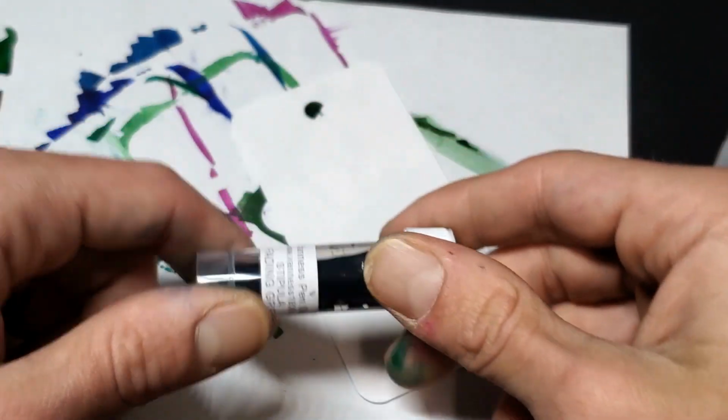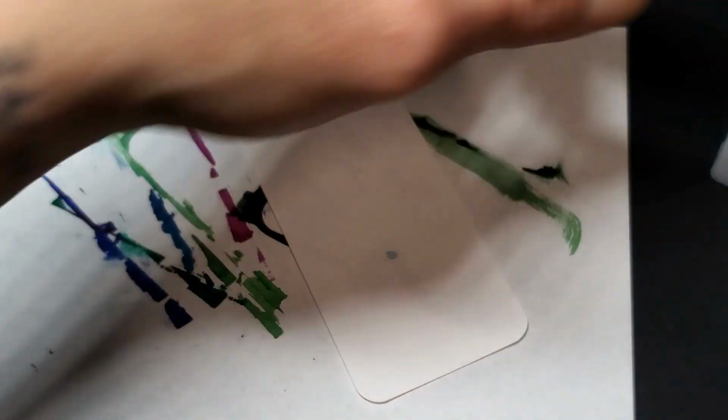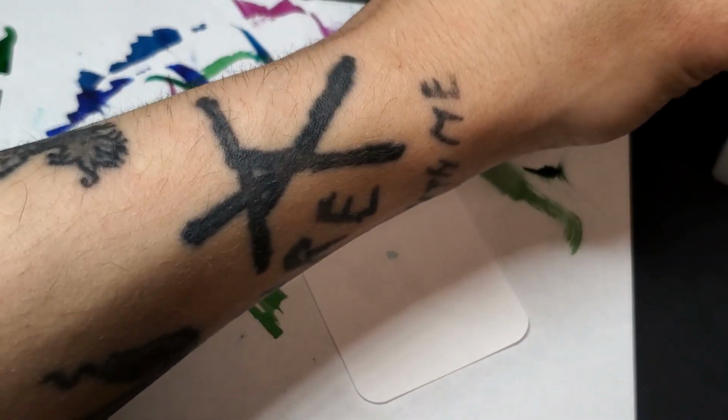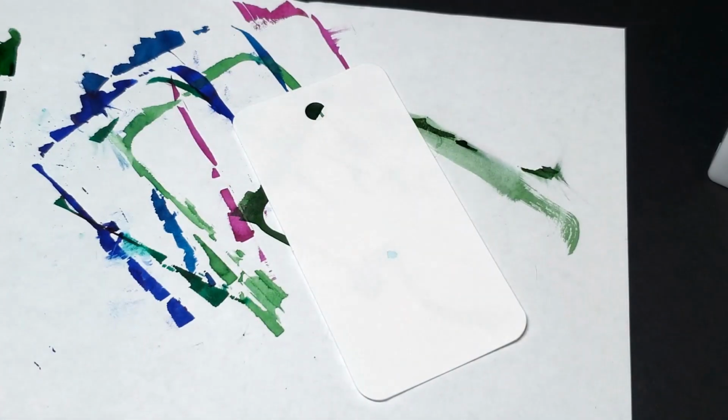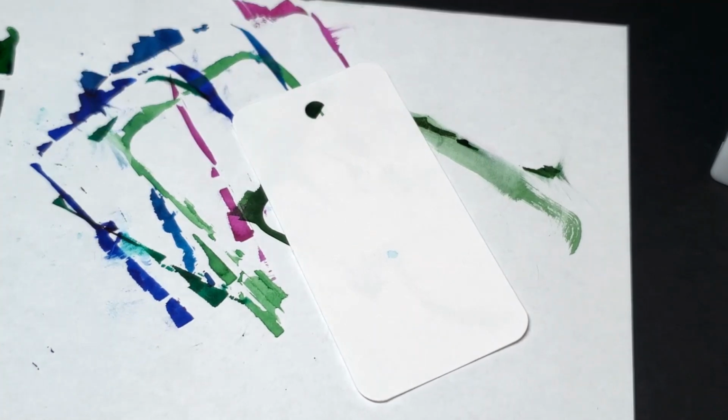Stipula Calamo Fading Gray, which is their light gray in their series. There's dark gray and fading gray, and those are the grays. And this one's really pretty. I'll probably want a bottle of that at some point, too. But I'm going to be good.